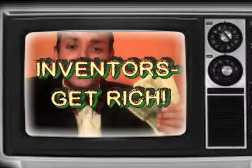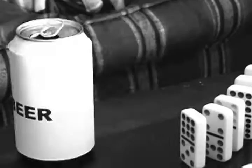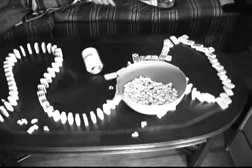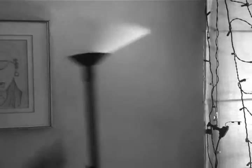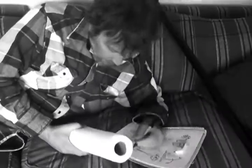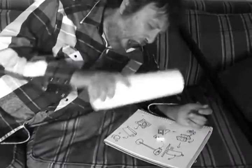Would you like to turn your idea into an invention, but you don't know where to start? Every day, people just like you come up with great ideas that have the potential to be successful products. Sometimes even by accident. The problem is knowing how to get your idea out of your head and onto the shelf.